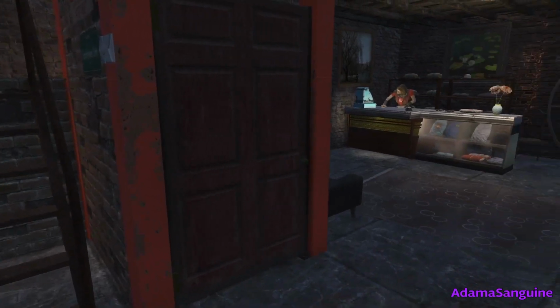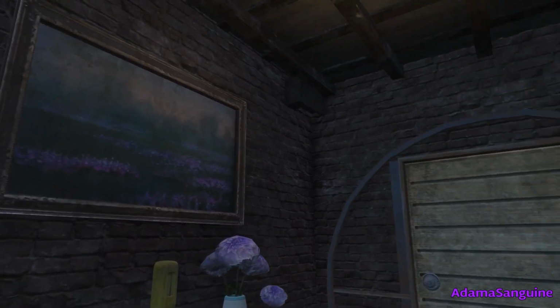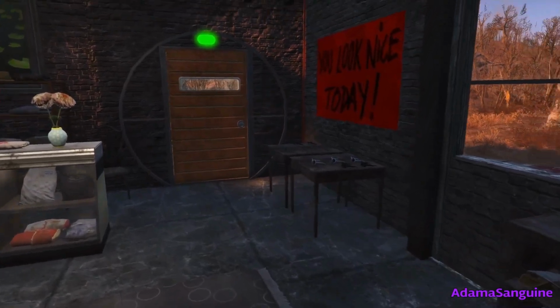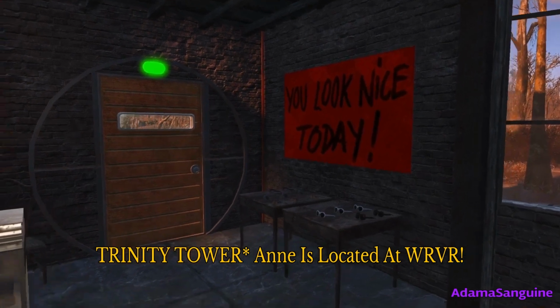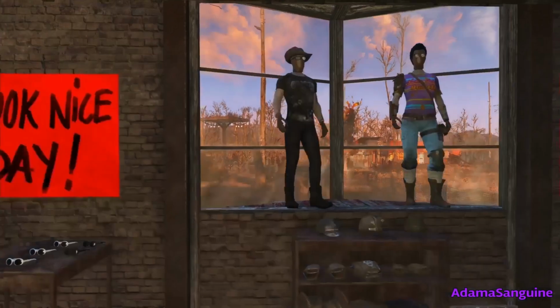Again, this was originally going to be my house. Now, this is actually Anne Hargrave's clothing store. If you're not familiar with Anne, you can get her as a settler after freeing Rex Goodman and Strong over in the WRVR radio station. Just simply go there after freeing Rex and get his suit and get Anne as well, and she can become a level 4 clothing vendor.